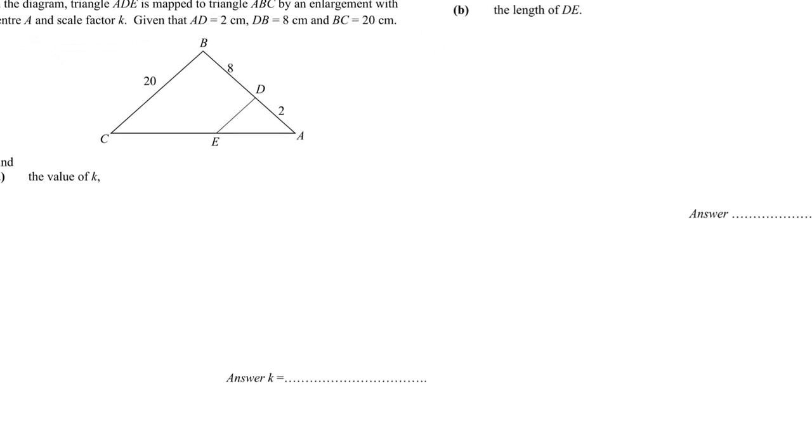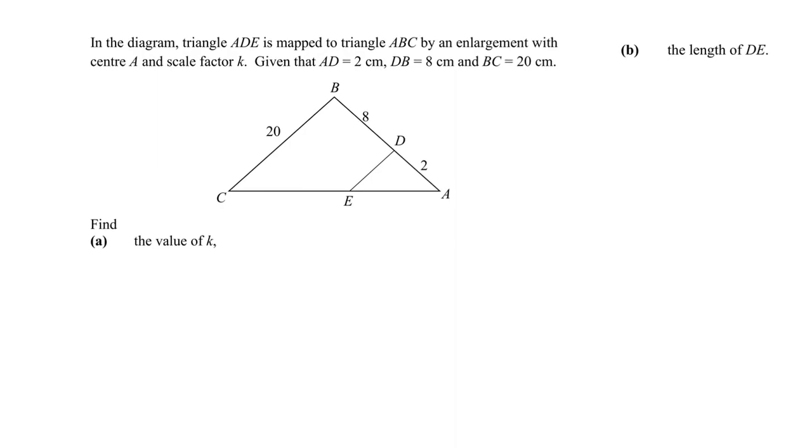Alright, for this problem, we are given a triangle that is mapped into another triangle by an enlargement. Okay, I'm going to zoom in now. Enlargement, that means become bigger. So my red color triangle becomes a bigger triangle by an enlargement, and the enlargement is of scale factor k. So what is this scale factor? Meaning how many times it has become larger.